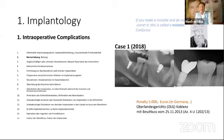And this is typical. What says Confucius, Master Kong in China, he says, if you make a mistake and do not correct it, this is called a mistake. So make sure that you have good contact to the patient, that they give you a call back, and then you can be sure that it is in the right way.